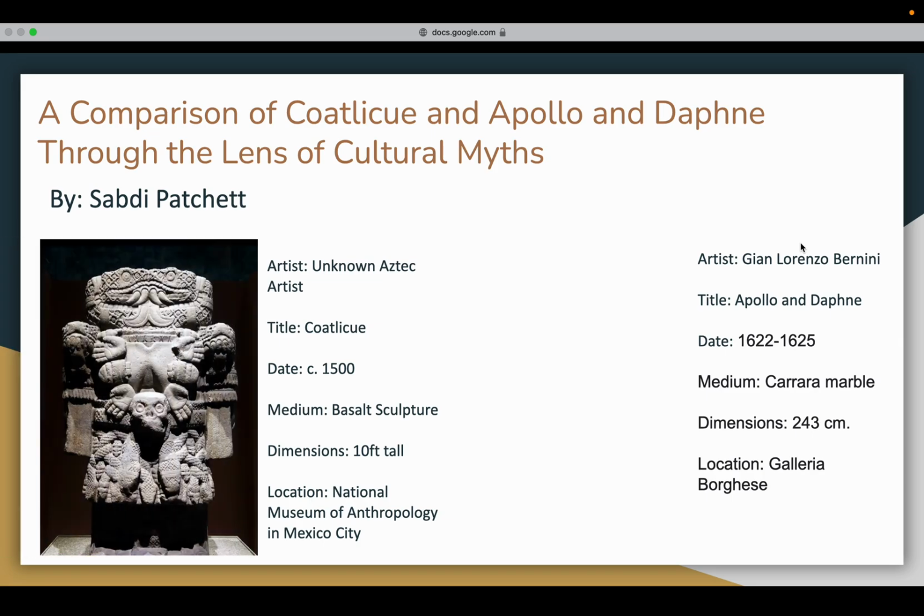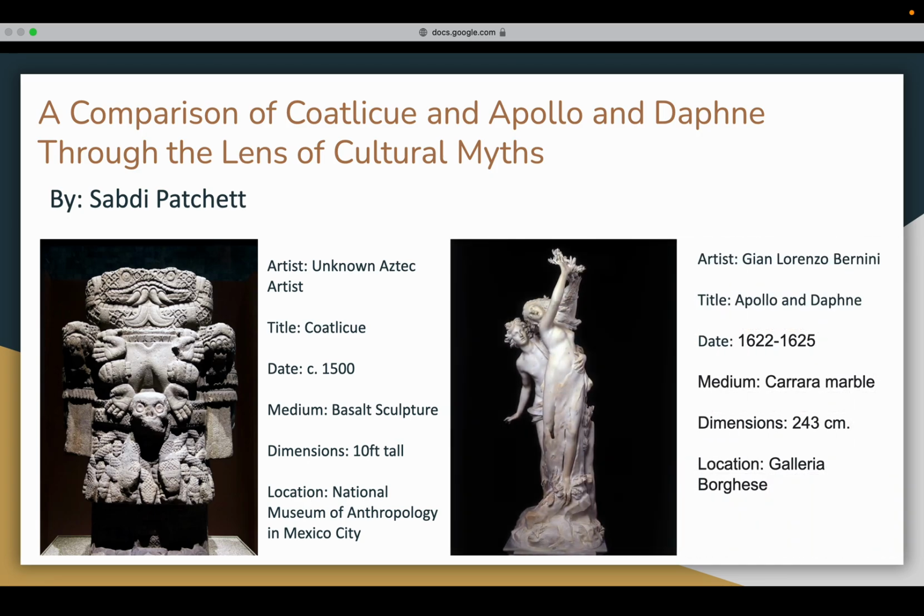Good evening, everyone. I will be analyzing Coatlicue and Apollo and Daphne by Bernini. Both of these artworks fall under the cultural myth theme.